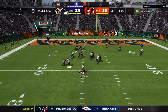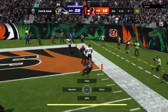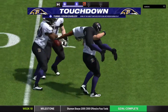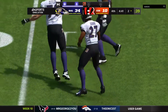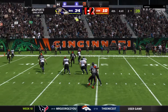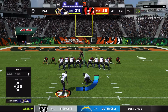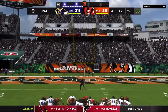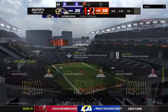Here's Jackson. Escaping the pressure right. This is caught. And in for the Ravens touchdown. J.K. Dobbins with touchdown number 7 on the year. And the Ravens add on to their lead, and it's looking like that win streak is going to extend another week. Tucker now for the extra point. And he's been a busy man, 5 for 5 now as he knocks another one through to extend the lead.